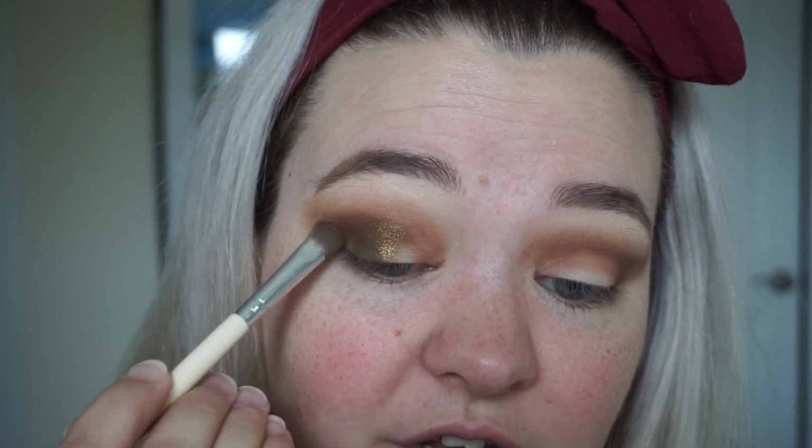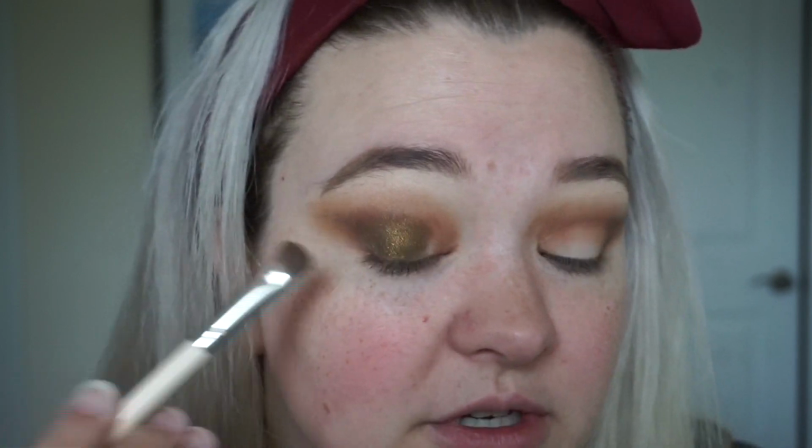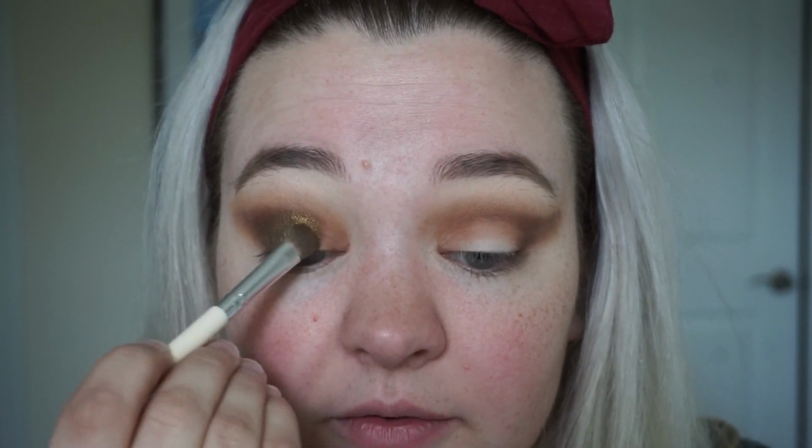I always recommend, if you're trying a new palette, guys, I don't think I've ever really thoroughly talked about this. If you're ever trying a new palette, my suggestion would be that you should probably do your eyes first the first time you're using that palette, so that you can test it, see how it works for you. Otherwise, it could end up being a fallout mess.